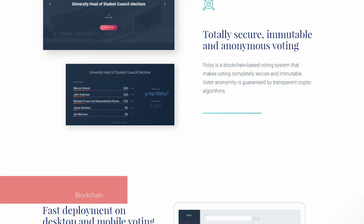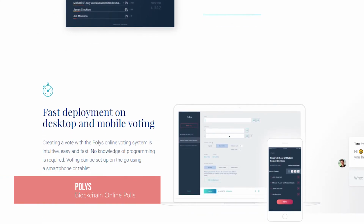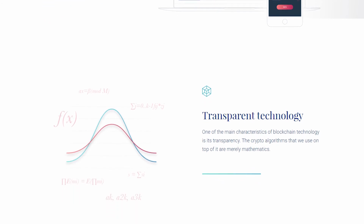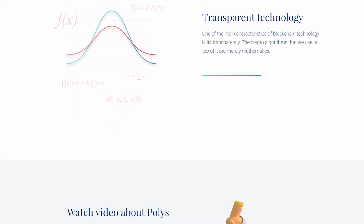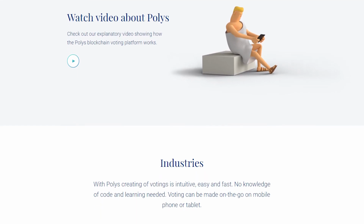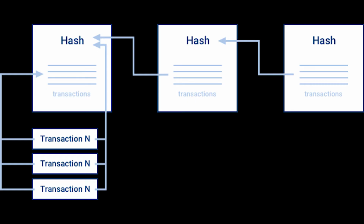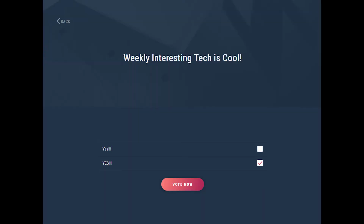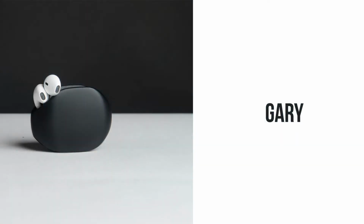Need to set up a poll that voters can vote with confidence? Now, Polis is an online voting system that uses blockchain technology to ensure that votes cannot be tampered with. This is one of the use cases of blockchain that I can totally get behind with. As votes come in, each of the votes prior to that will be used to hash and encrypt the next one to generate the hash sum, so that if you look at it in a chain style, you can use the previous vote to actually verify if the vote has already been tampered with.